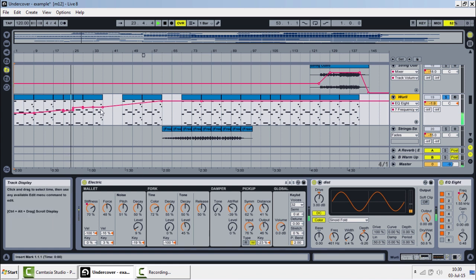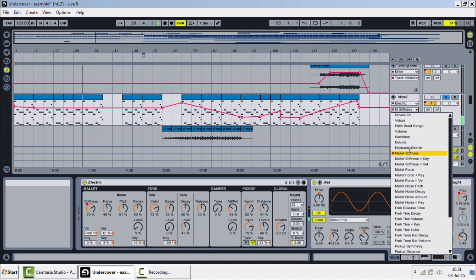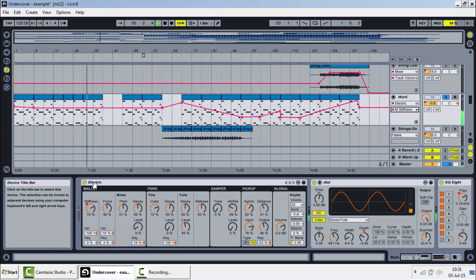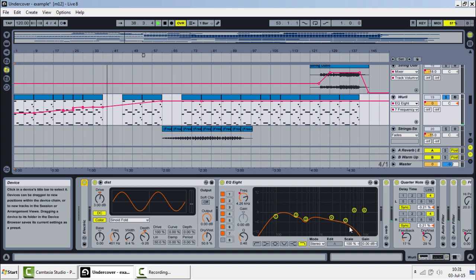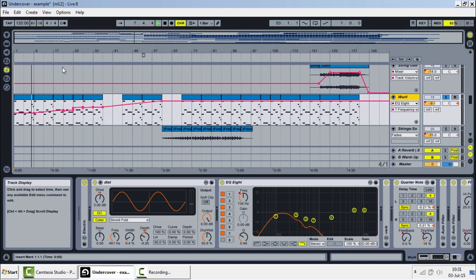And with this particular one, I've automated the stiffness on it, which is giving it a little bit of motion. So as the intro goes on, it's getting a little bit harder, and also the filter is going up on it. We've got a low pass here, and it's starting at around 700 hertz or so. So it's actually quite muffled in the beginning, which is where the vocal first comes in, and that decision was probably made to give some room in the high end for the vocal.